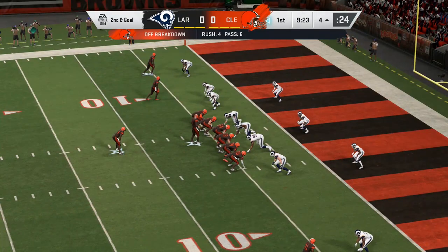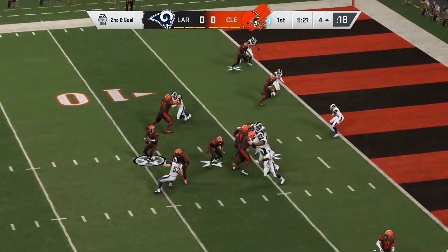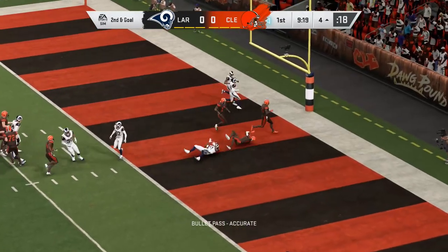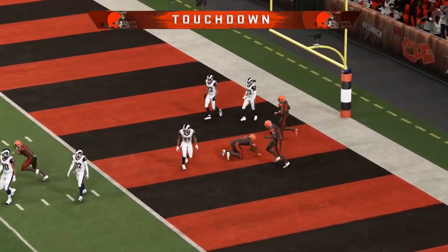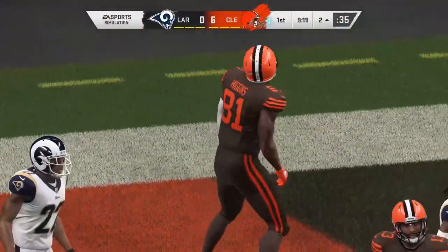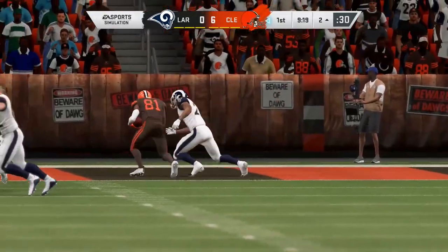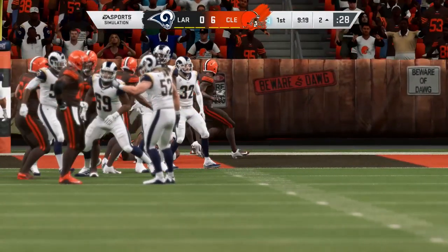The lone man in the backfield here is Chubb on 2nd and goal. Get him! Mayfield to throw it. And that's going to be caught for a Browns touchdown. Rashard Higgins there to make the grab. And the Browns take it right down the field and score on the opening drive.